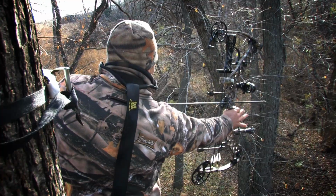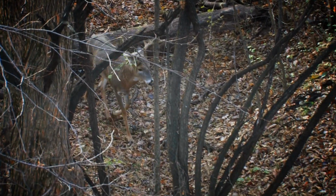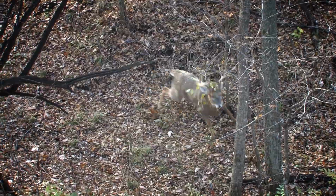Coyote's got this one too. It's too bad it has to happen, but I guess the coyotes need to eat too. I mean, there's a lot of coyotes.